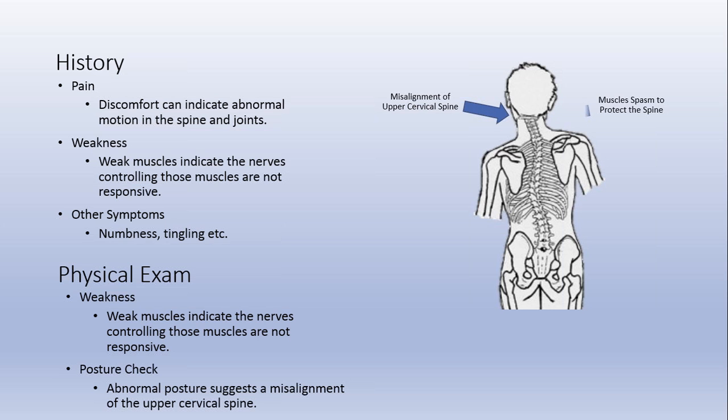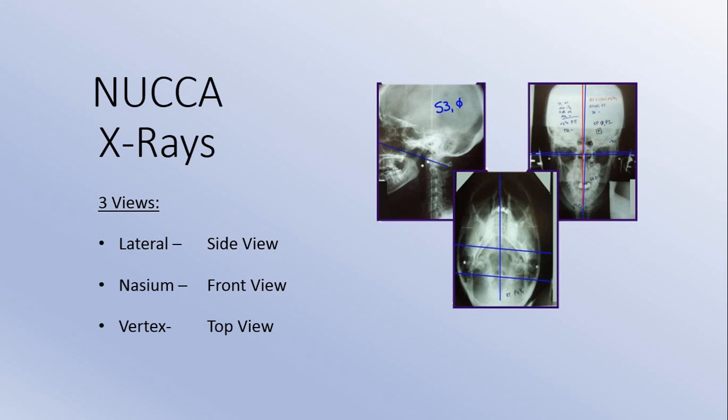What happens is if you have that upper cervical misalignment, some muscles will spasm, and that can create an unbalanced posture. We'll often see the ears are at different heights, the shoulders, and the hips, and that can result in looking like you have a short leg. If we see that, we'll take some NUCCA X-rays.